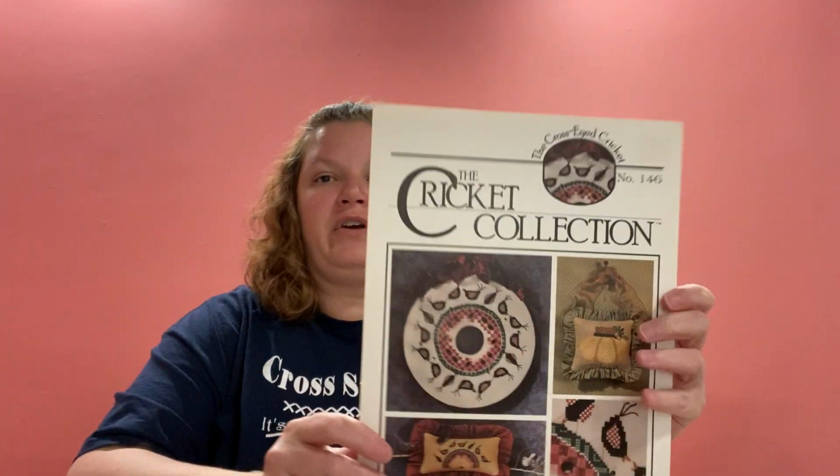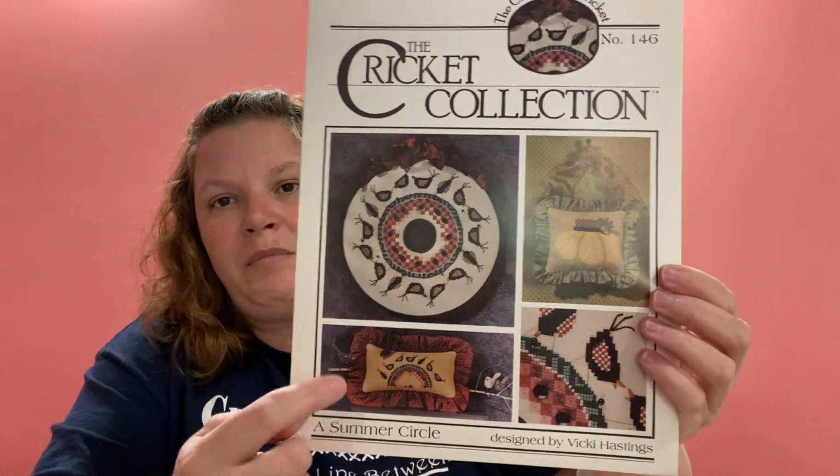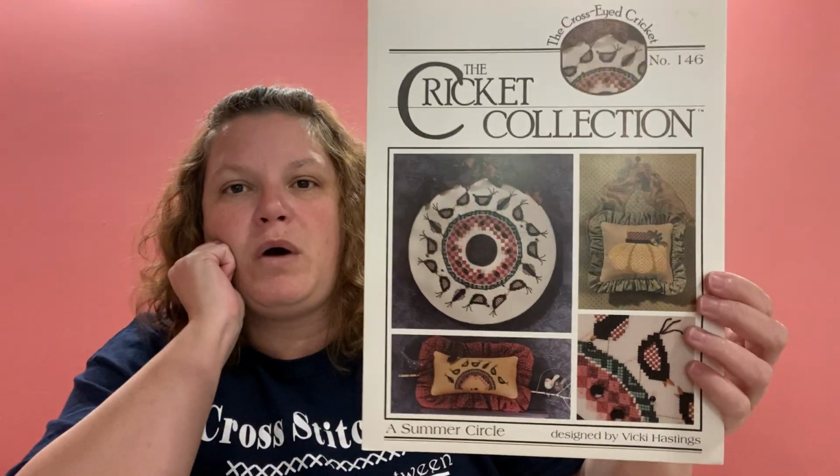And then I also got a Summer Circle by the Cricut Collection, because I'm thinking that'll look really great in my watermelon bowl. I don't know when any of this stitching is going to happen, but that one is going to be a gift. And then I got 3 more bird charts. I got Autumn Feeder, Summer Feeder, and Spring Feeder by Crosswing Collection.